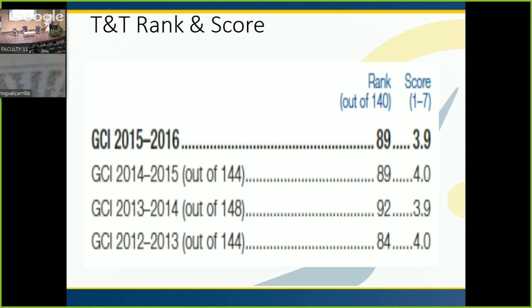Because if you look at the top-ranked countries, for instance, the difference between the country at number 1 and the country at number 15, the difference in score is 0.5. So had we maintained a score of 4.0, we'd have been in 80th place. So you see how sensitive the score is overall. So we have maintained our position at 89. Our score is slightly lower.